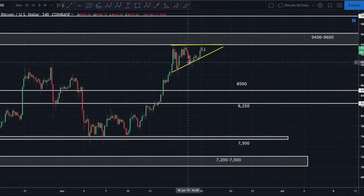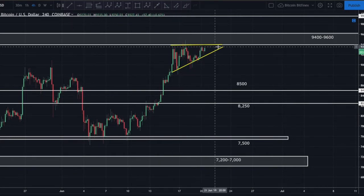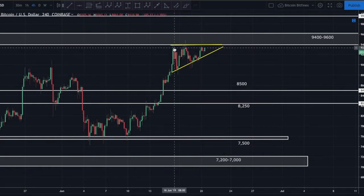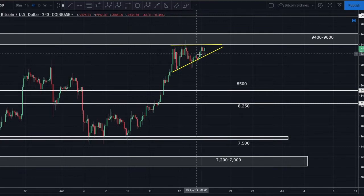And since that time, we did have price come back up, come quickly back down for a retest, and then we came back up to test the top of our zone, right almost at 9,400. Not quite, but close enough. So this does confirm to me that this is in fact a rising, or excuse me, an ascending triangle, which is a bullish triangle.